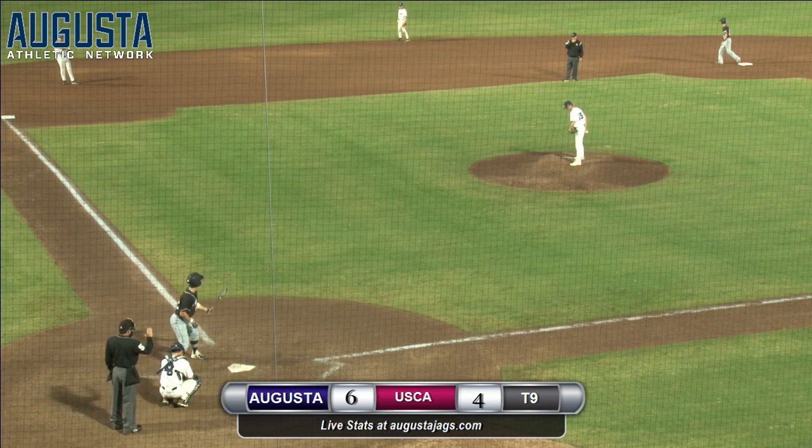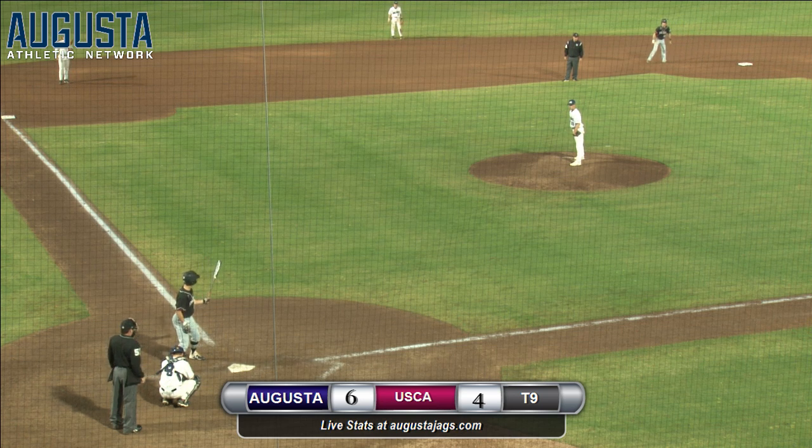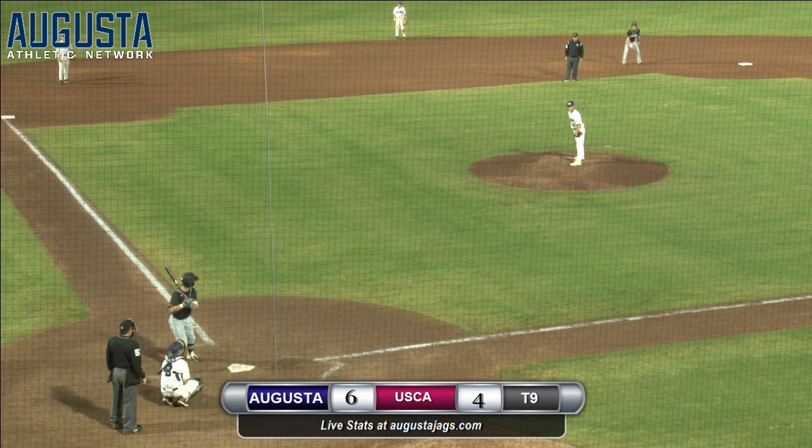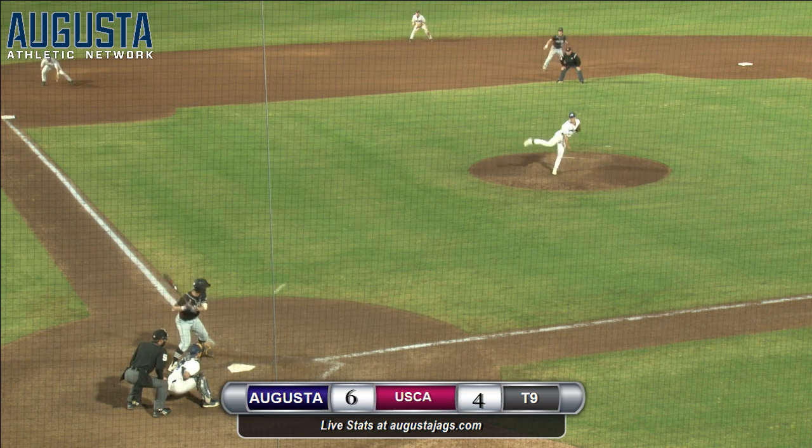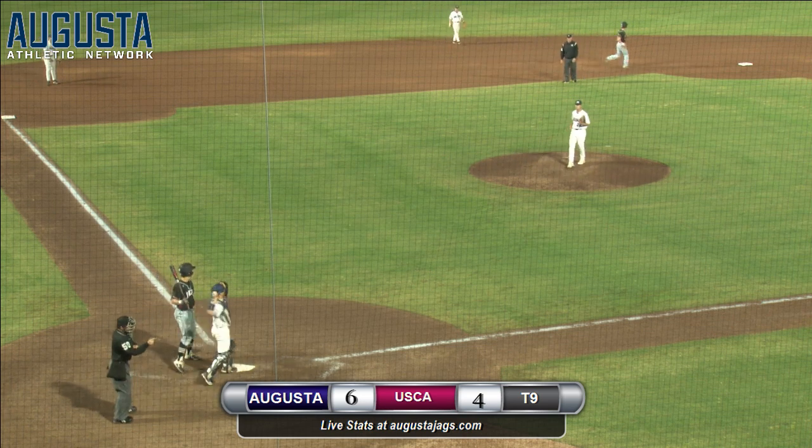So that brings up Mills in this game. He's singled, walked and scored, flown out and struck out. And the pitch is a called strike.